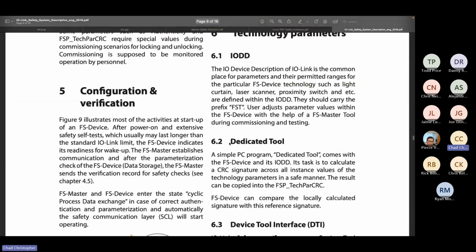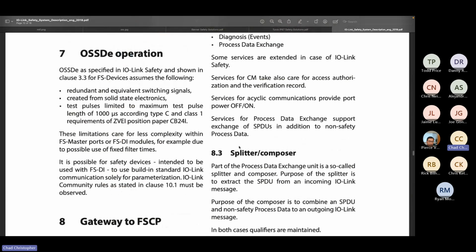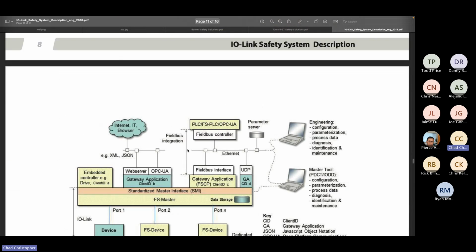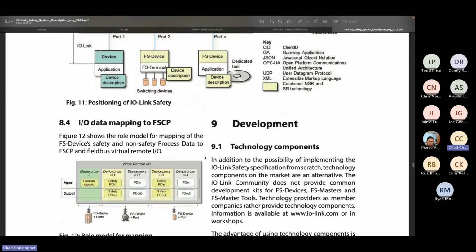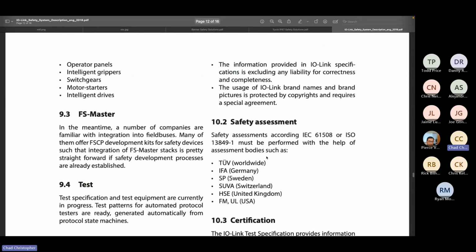There are some of our competition out now that do have some IO-Link safety devices out there, but from what I can find as of right now, the offering is still pretty limited. Both Banner and Turck are addressing this. They're kind of taking their time a little bit to figure out what makes the most sense and what to get out there.